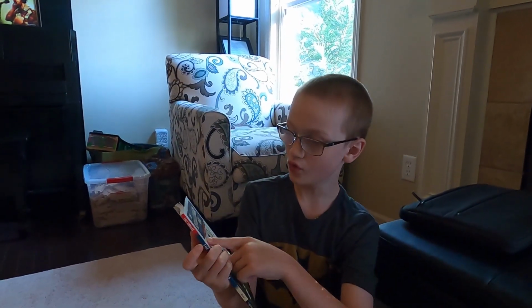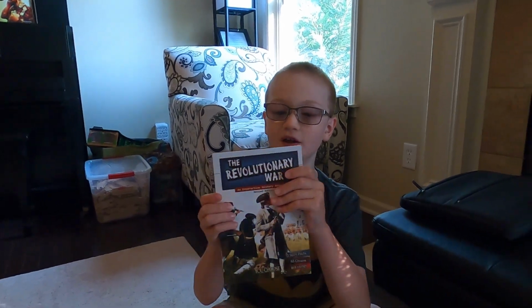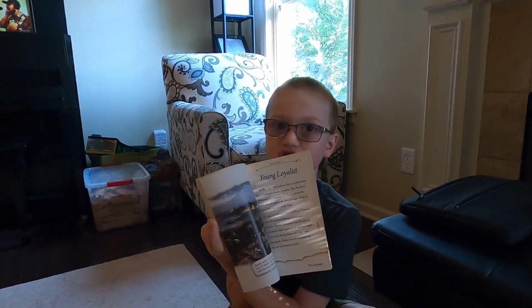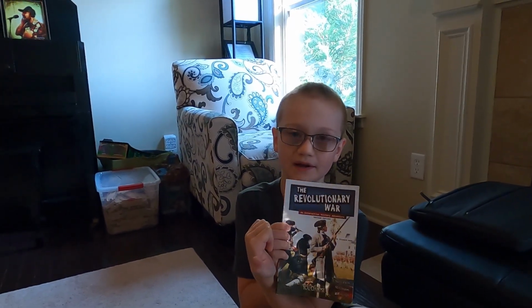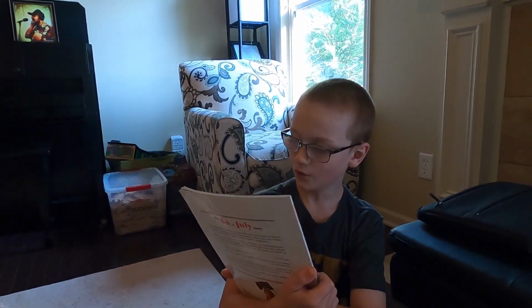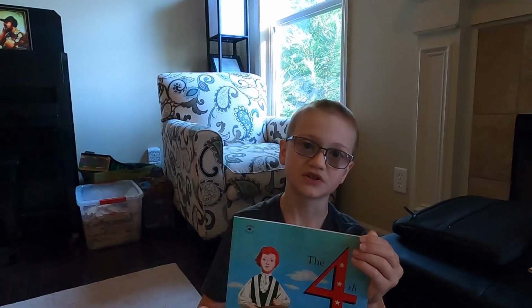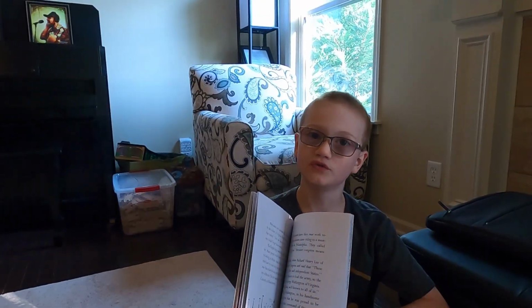The Revolutionary War. It's another one of these books, just like Can You Survive Storm Chasing, but something different. It's about the Revolutionary War. It is another book with decisions, and we haven't read it yet. It might be good. Oh, and this one is about the 4th of July story. We got this book so we can learn about the 4th of July, which is coming up soon, just like our Memorial Day video. This is what we're going to use for that. We'll make a video talking about it.